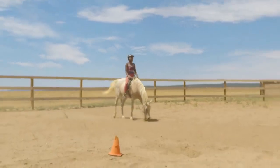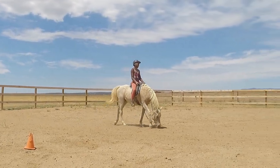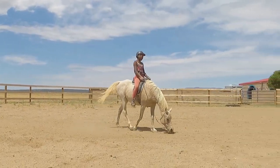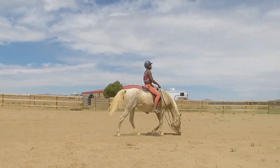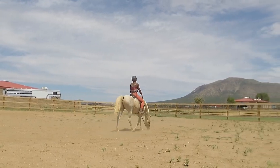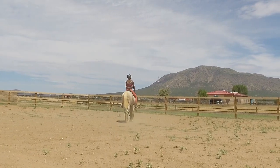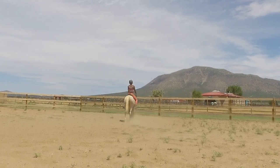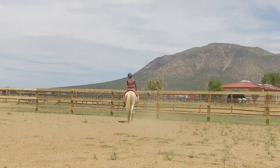And so the development all happens on its own. The activity all happens on its own. But you have to get the relaxation first. It doesn't happen without the relaxation. So you have to bring out the willingness of the horse for them to be able to develop themselves. And so that's what we have been working on lately.